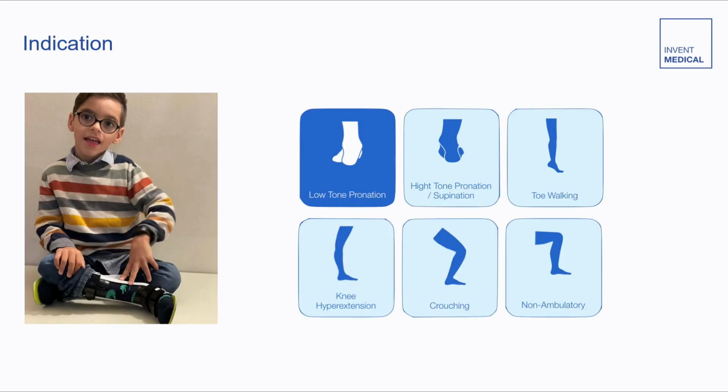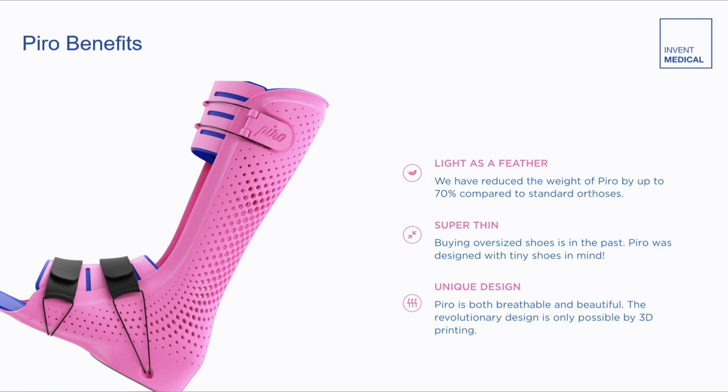We do it that way in our online configuration process because we want to make it easy. We have different groups of indications: low tone pronation, high tone pronation, supination, toe walking, knee hyperextension, crouching, and non-ambulatory. Behind all the groups are different types of orthoses already pre-selected, so that it's easy for the technician or the clinician to find out which product is possible to serve to the customer.